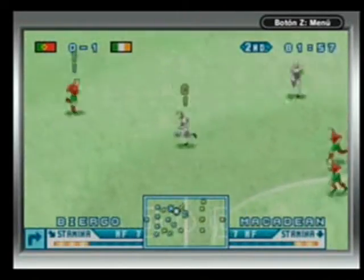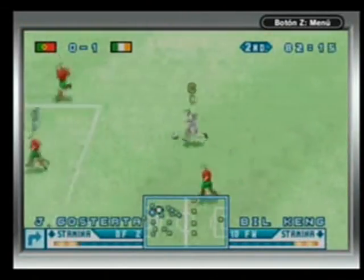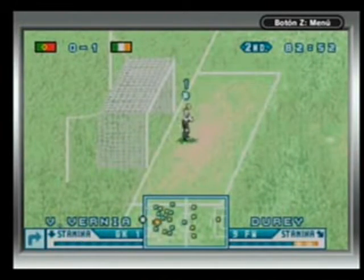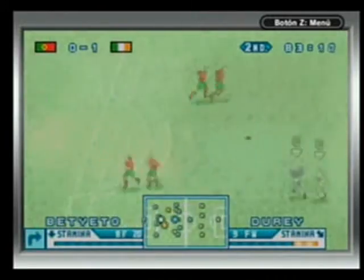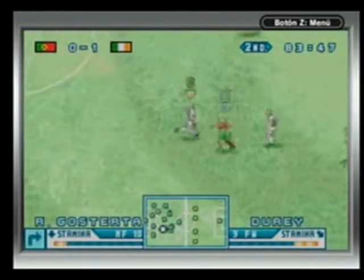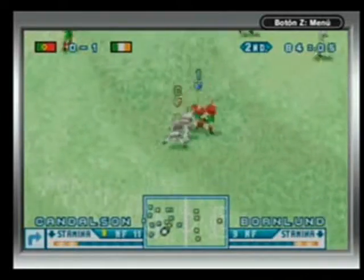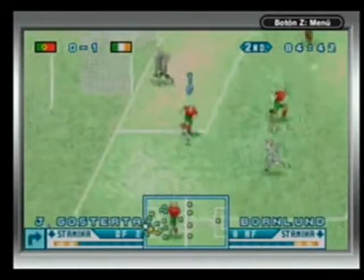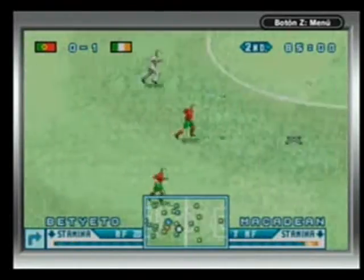Getting it forward. Will he go in? Oh, nice save by the keeper. And brought down. Played it to the right. Danger here. He clears it. Coming up to 40 minutes.